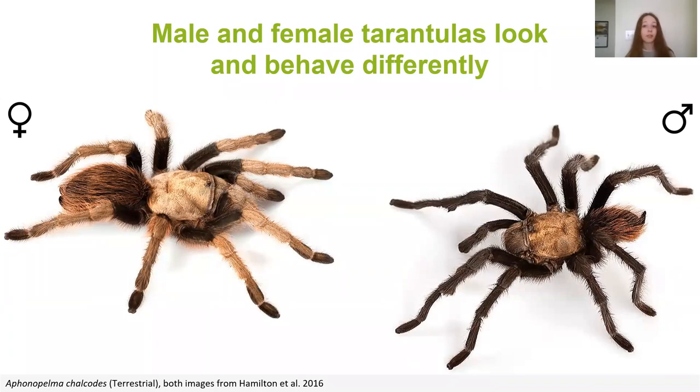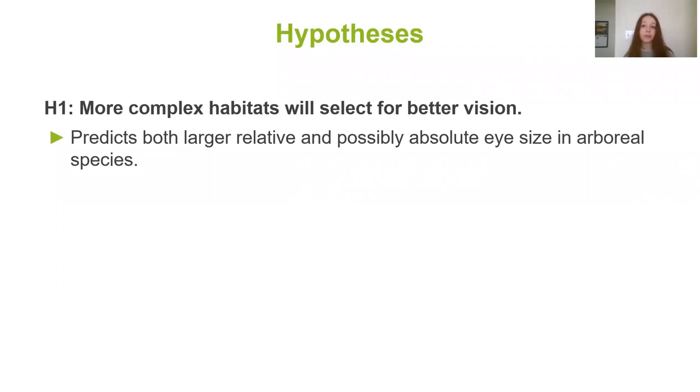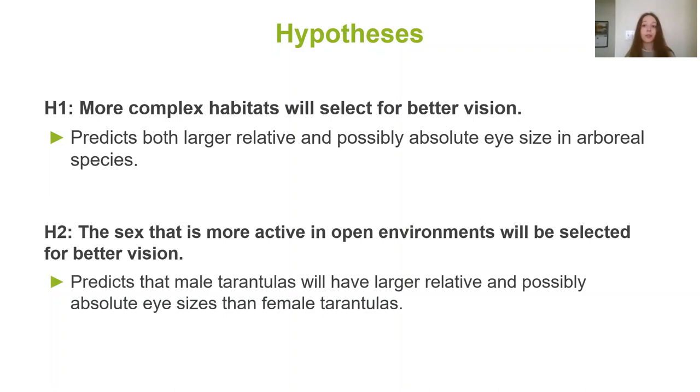So this brings me to our research question, which was, how does eye size vary in relation to habitat and sex in tarantulas? I predicted that arboreal tarantulas would have larger eyes in relative terms and possibly in absolute terms than terrestrial tarantulas because their visual environment is more complex with a larger threat of predation and a larger difficulty to catch prey. I also predicted that male tarantulas would have larger eyes in relative and possibly absolute terms than female tarantulas in order to travel and locate a mate.